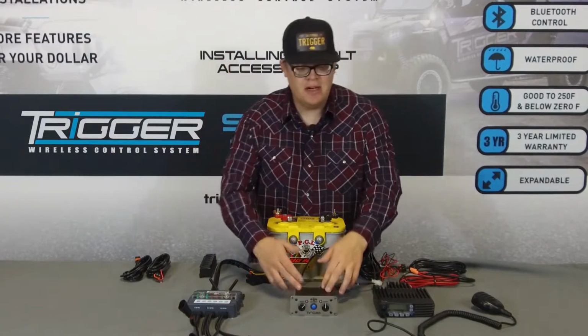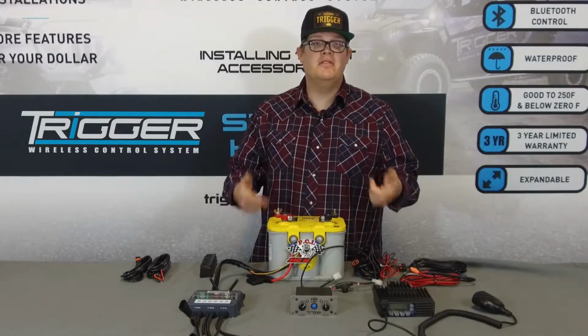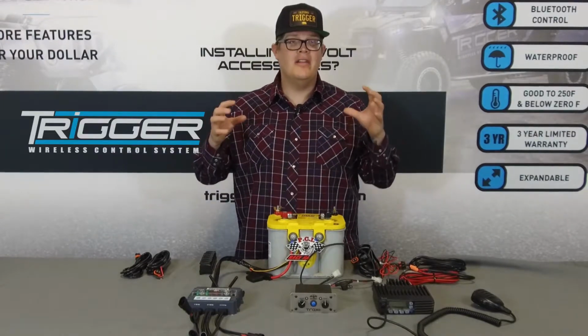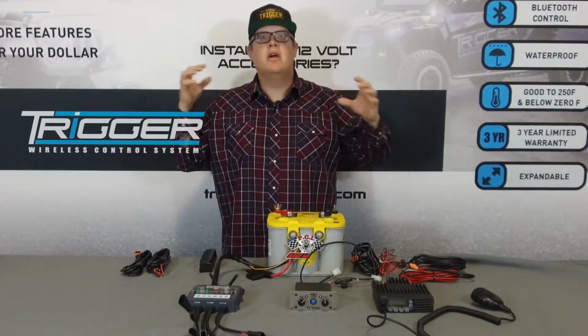My favorite feature about the Trax, it's got digital sound processing. So if you've got a loud vehicle like me, it'll process out wind noise and engine noise and quiet all that down, so you don't have a bunch of mumbo jumbo going on in the helmet.